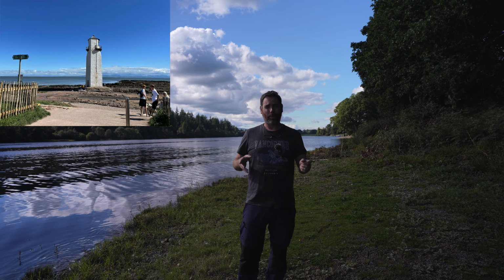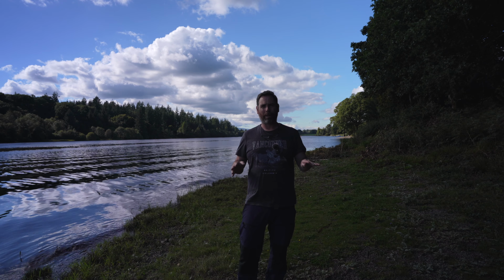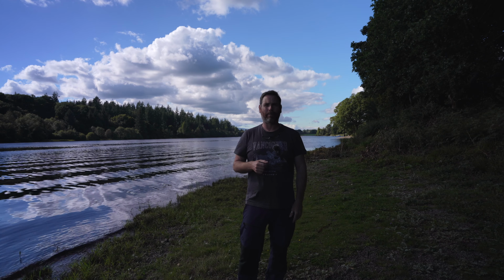And the other part of it was, it was so busy because it's so near to a holiday resort there. There were just people everywhere, and even if we'd tried to make it work, there would have been so much cloning out to do with people and kids and everything playing down there. There were just lots of elements that really weren't going to work for us.